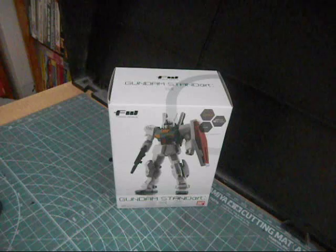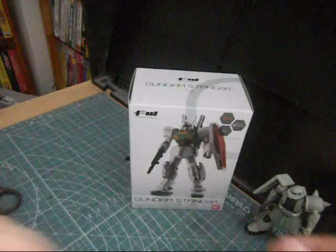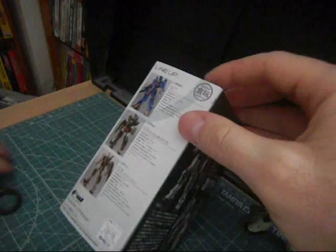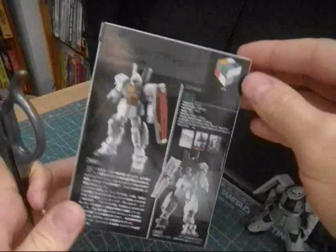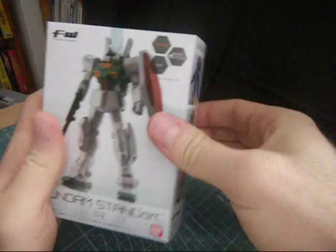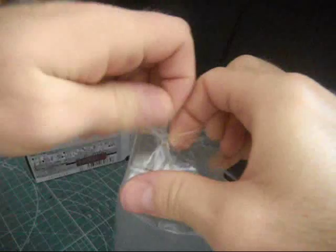Okay, Gundam stand art. Now I have one of these. I have Zaku here. Let's take a look at this. This is Gym 3, which I believe is from what, the Double Zeta Gundam, I think. I don't know if these made an appearance in Zeta. I can't remember. There were just so many Gundam gym suits. So let's open this up. Nope. It comes with bubblegum. Yay. And no assembly required. No assembly required. Yeah.